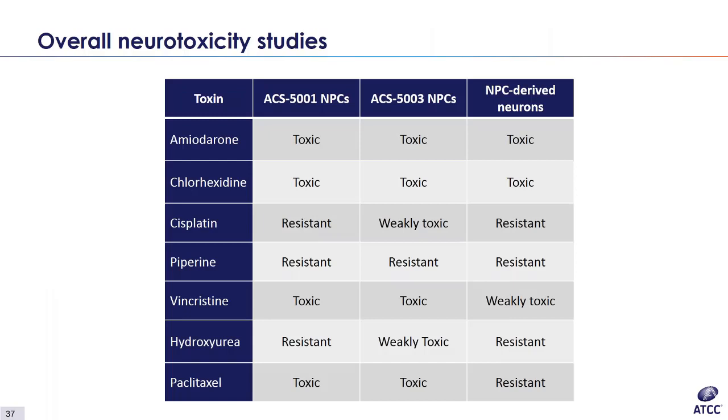So I put this table together to summarize our toxicology study. On the first column of the table, we show a list of the toxins that we tested. ACS-5003 neuroprogenitor cells were sensitive to most of the compounds that they were treated with, with the exception of piperine, which we actually expected, as piperine's only a nociceptive agent.